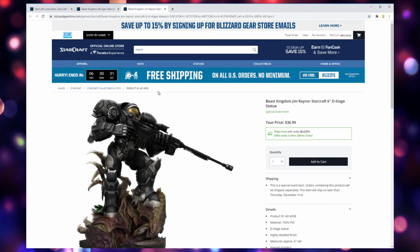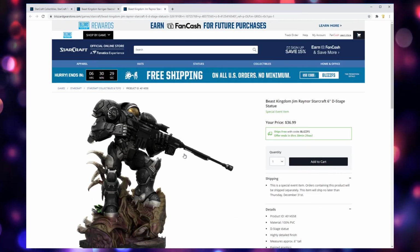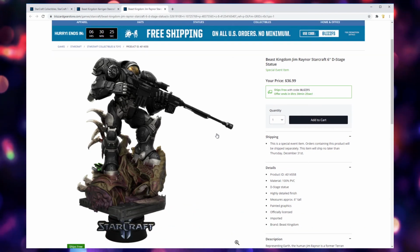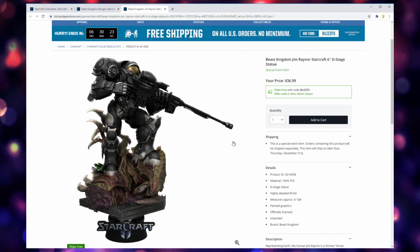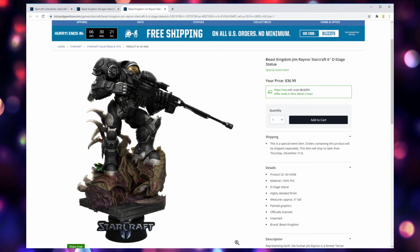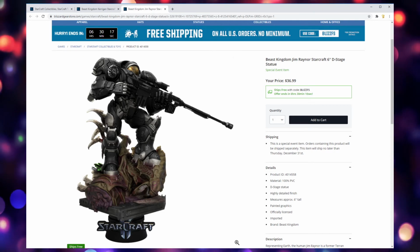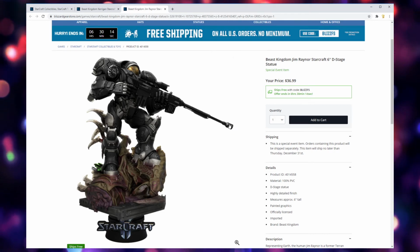Moving over to the Terran side, we have our hero, the Federation, Mr. Jimmy Raynor himself, who equally looks amazing. Now, one of the criticisms I have of this figure, and I do like the fact that we do have some depth here as well. It's not just a tall thing. We do have a nice long piece sticking out here.